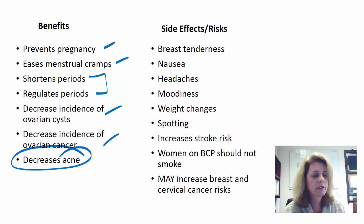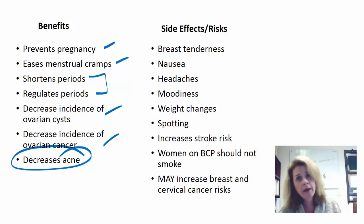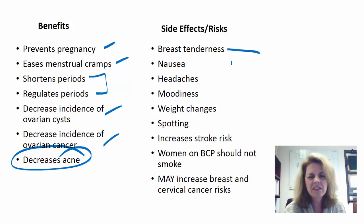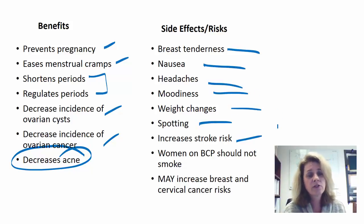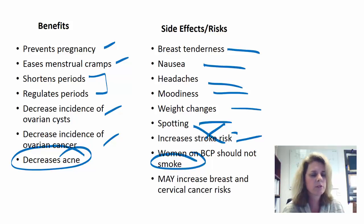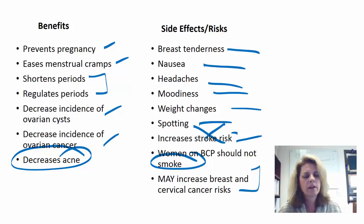It can decrease the risk of ovarian cancer. A lot of women will see their acne clear up, but it can mimic some of the signs of pregnancy. So you can get breast tenderness and nausea and headaches and moodiness and weight change. Spotting, it can increase your risk of stroke. So if you have a family history of stroke, you might not want to take it. You definitely don't want to smoke, because if you smoke and take birth control, that can increase your chance of stroke. Early studies, there may or may not be a risk factor for breast cancer and cervical cancer.